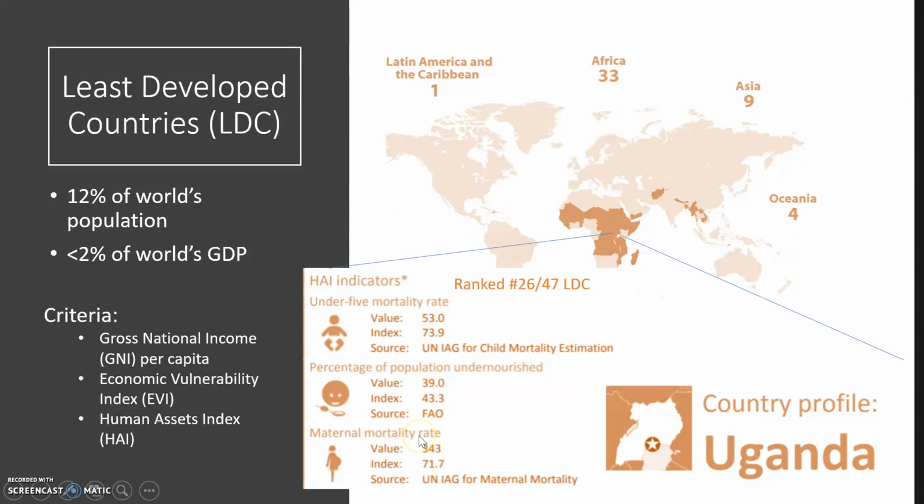And the last indicator is the maternal mortality rate, which is the number of women who die from pregnancy-related causes while pregnant or within 42 days of pregnancy termination. In Uganda, for every 100,000 births, 343 mothers are dying. Contrast that with the United States, where only 14 mothers are passing away for every 100,000 births. It's pretty apparent that the LDCs need help in the healthcare sector. Uganda isn't even the worst. It scores just below average out of the 47 LDCs for HAI. It's ranked number 26 out of 47.